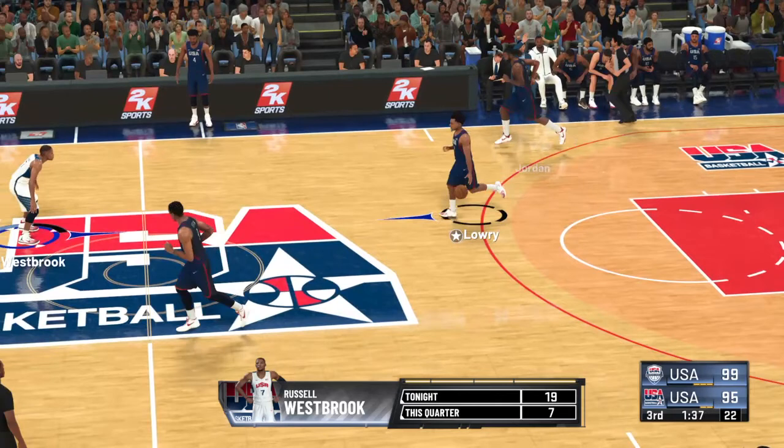And here's KD for 3. Drills the three-pointer. KD's got 22 points. His shooting has been a bright spot for them. Otherwise, they've struggled as a whole. And it's Durant, that time on the assist by Irving. Irving's got assist number 9 now. Wow, what an effort here tonight.